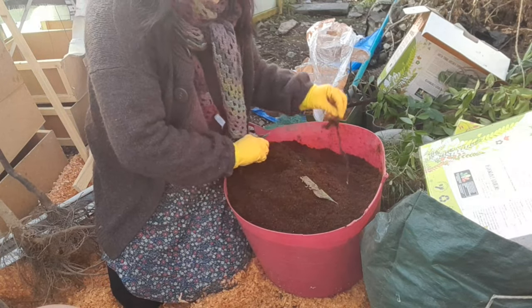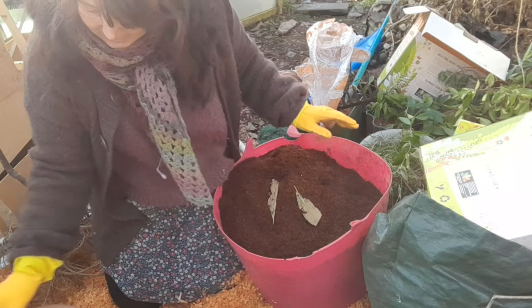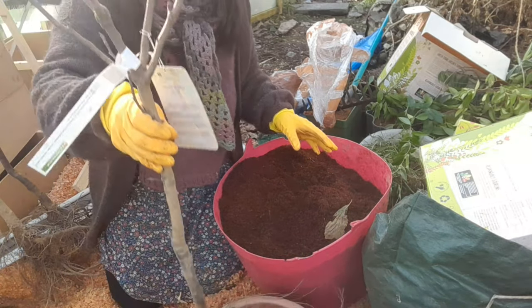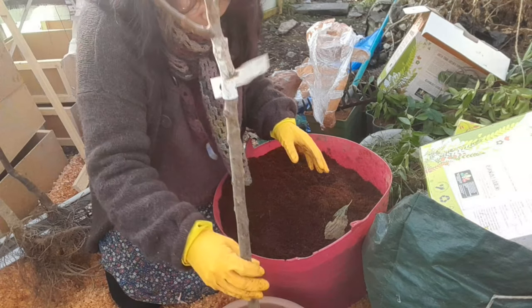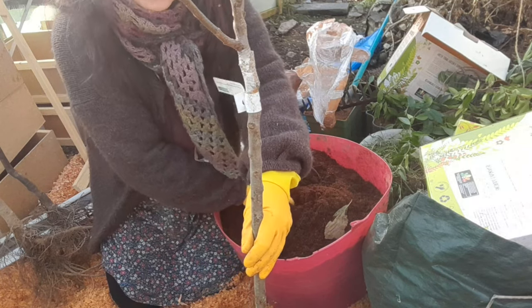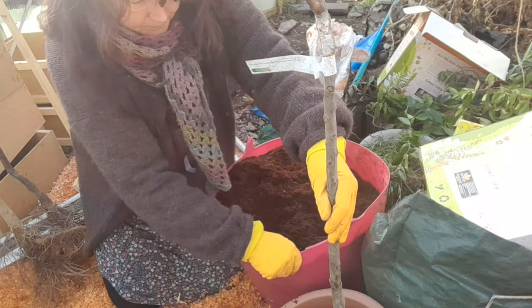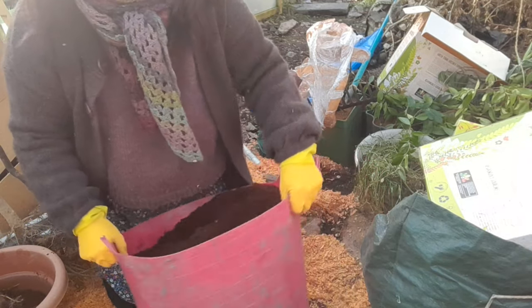Right, so this is my compost. Sorry I can't look at you. And this is my tub. Now there's a big one with a small root, like that, because I want it to go up to the base of the root. Let's try and set it up a bit better.